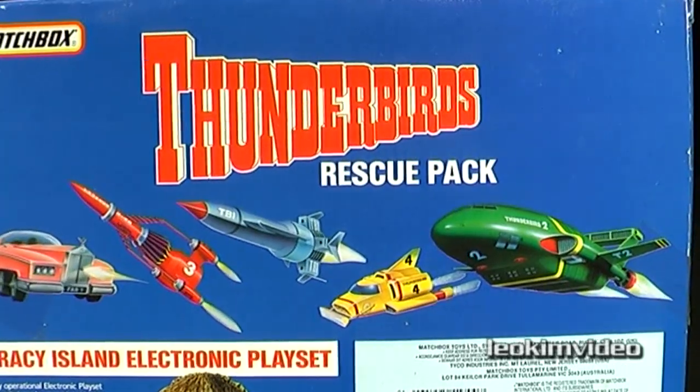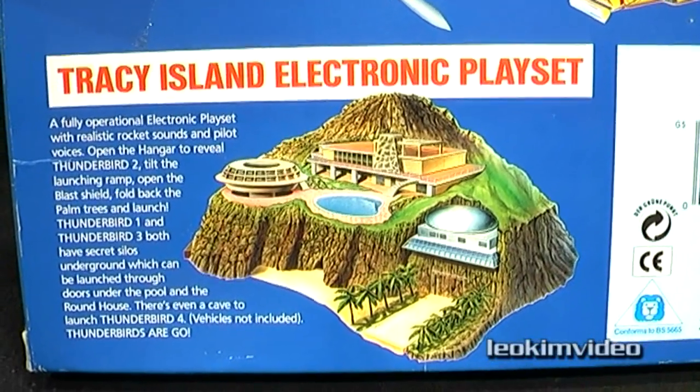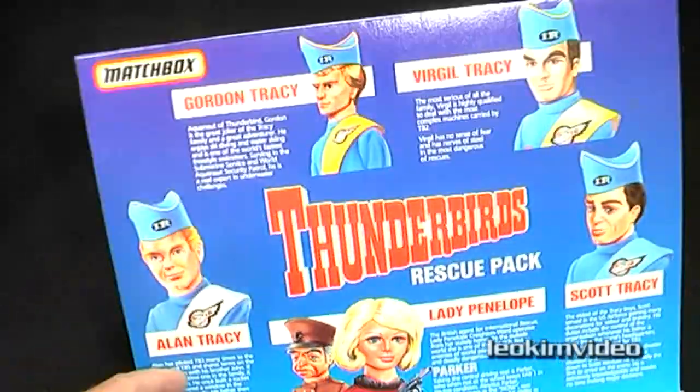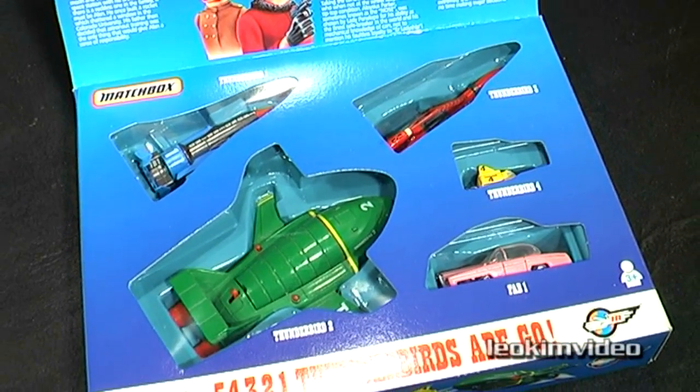On the back of the rescue pack, it does go in detail the Tracy Island that we're going to have a look at. The rescue pack was really well presented. You opened it up and there was a synopsis about the characters in the series, and the vehicles were laid out really nicely as well, and it made an excellent display case.